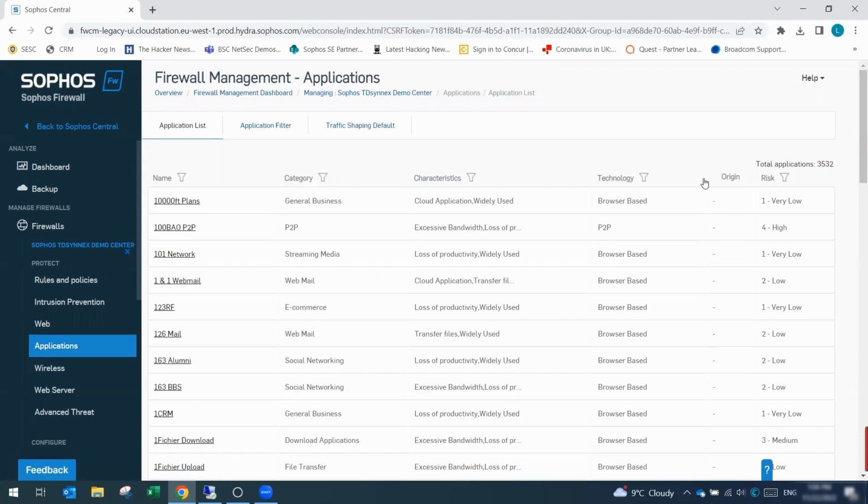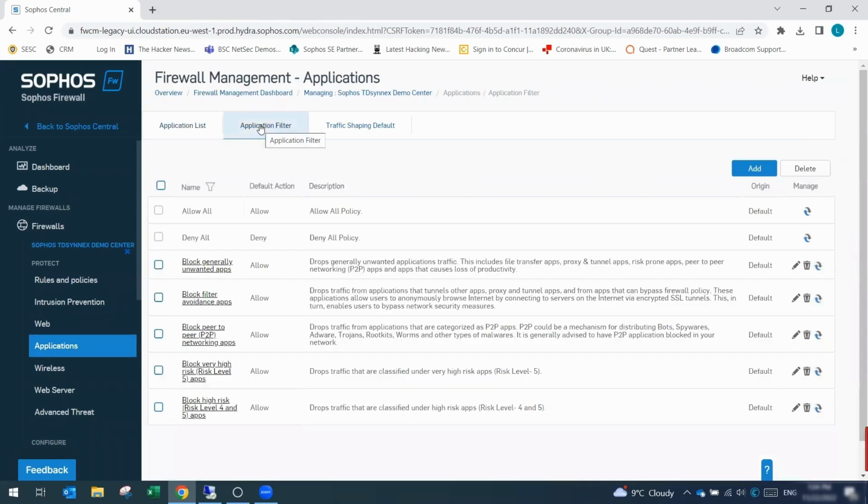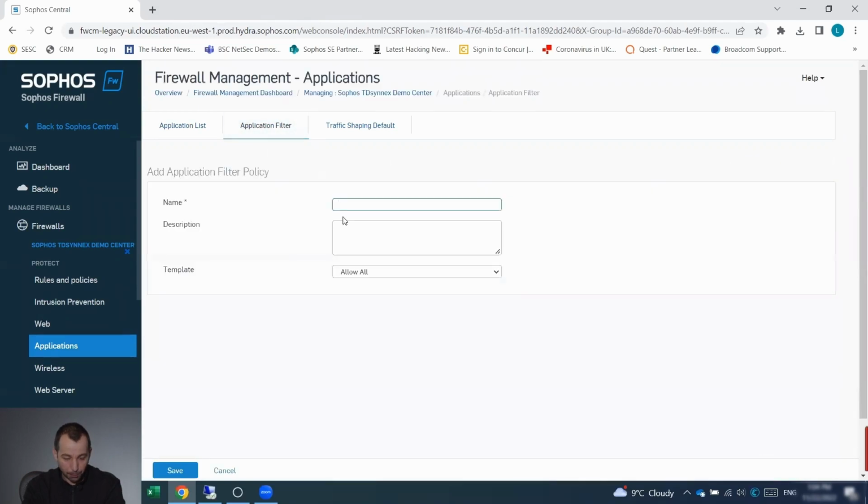This also gives us around 3,532 applications known by Sophos Firewall, on which you can create different policies and mitigate the risks of that specific application. In today's example, we're going to apply some application filter around instant messages. So I'm going to create a filter called block instant messages. And for now, I'm just going to allow all.